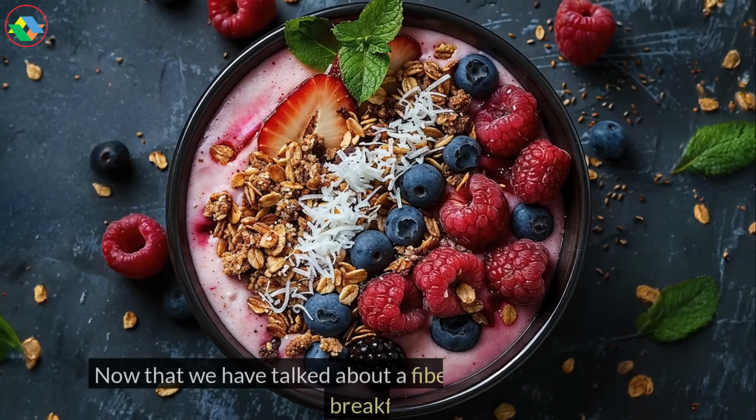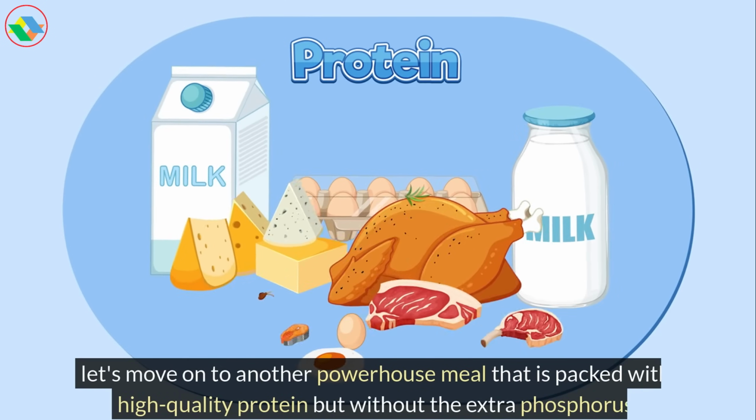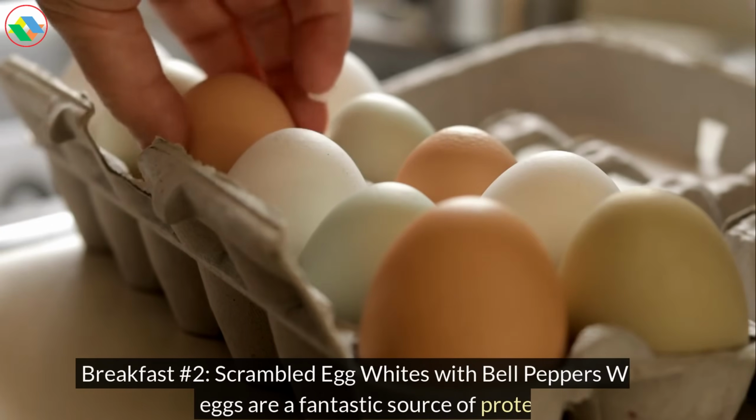Now that we have talked about a fiber-rich, kidney-friendly breakfast, let's move on to another powerhouse meal that is packed with high-quality protein but without the extra phosphorus. Breakfast number 2, scrambled egg whites with bell peppers.